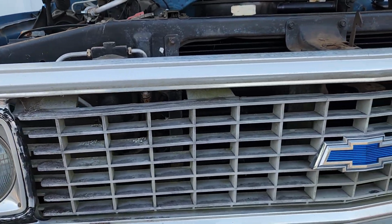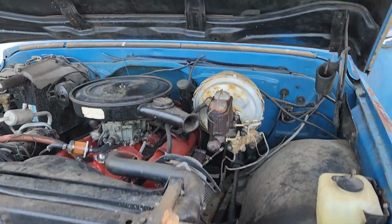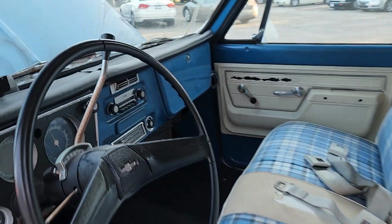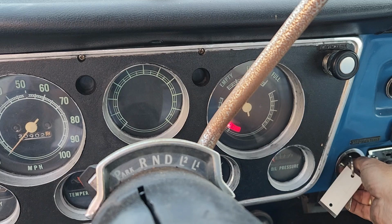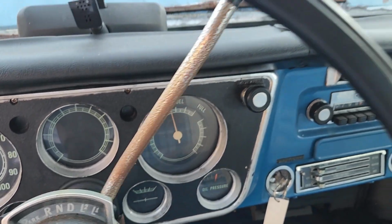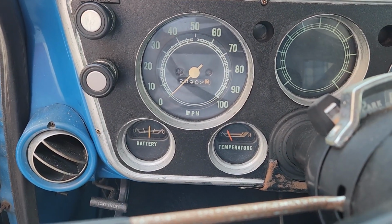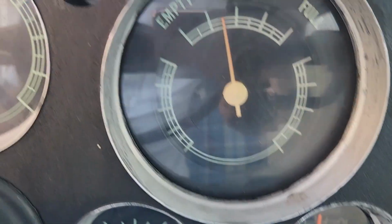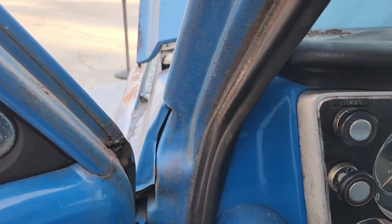See how nice the grill and surround is. Let's fire it up, see what she sounds like. Whoops. That was on me. Temperature, battery, plenty of oil pressure. She'll sit here and idle all day long if you let it.